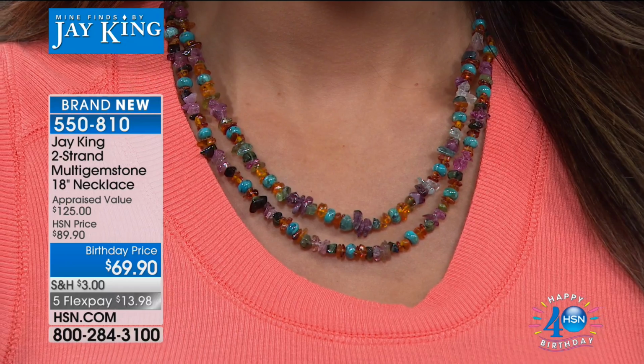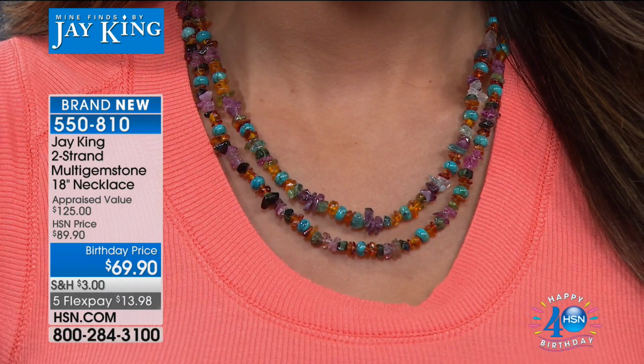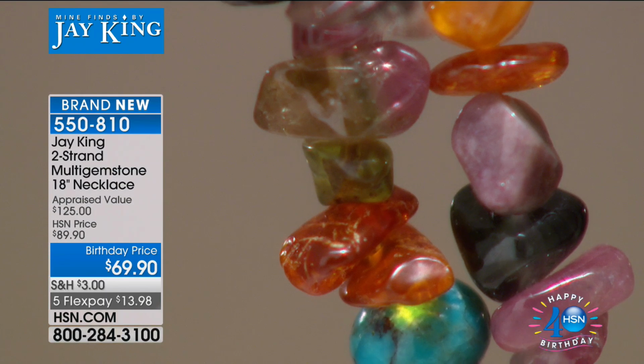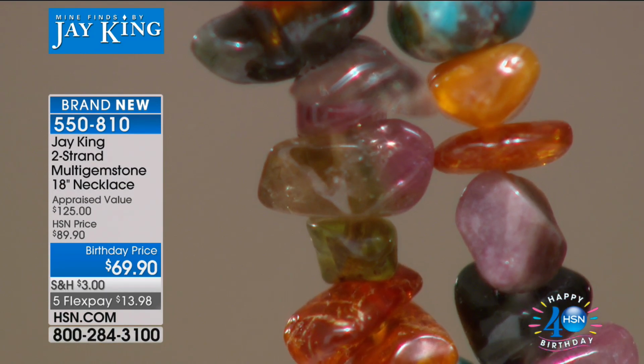You've got tons of colors in here, from the watermelon tourmaline, from the turquoise, from the Baltic amber. You're going from China to Russia to Australia. Jay, we're going on a journey with you today. If you think about that, I had to go to 3 different countries and 3 different continents in order to put this one design together.